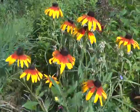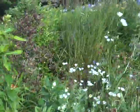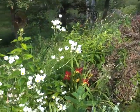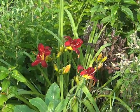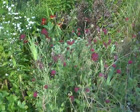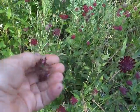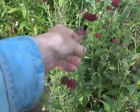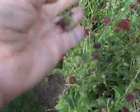Gloriosa daisy, nice filler. Just throw the seed around. See, this is how it looks when you should deadhead it. Just pick off the bloom. That's a good one. So just deadheading. You can just do it with your thumbs. It's pretty easy even for these old arthritic thumbs.